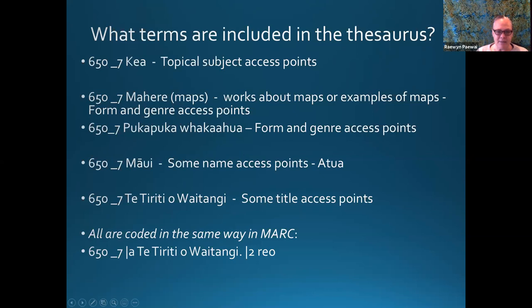There are some name access points. Atua is definitely included. Names like Māui, Tāwhaki, and even Kupe can be included. And there are some title access points. All are coded in the same way in MARC, 650 with a 7 indicator.